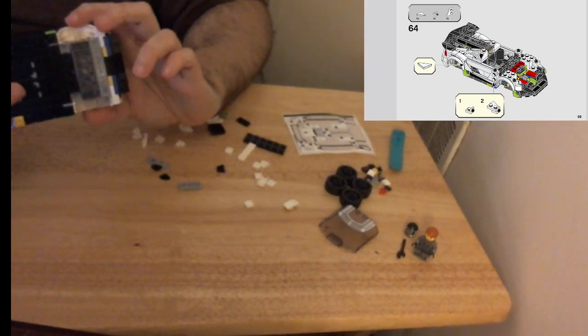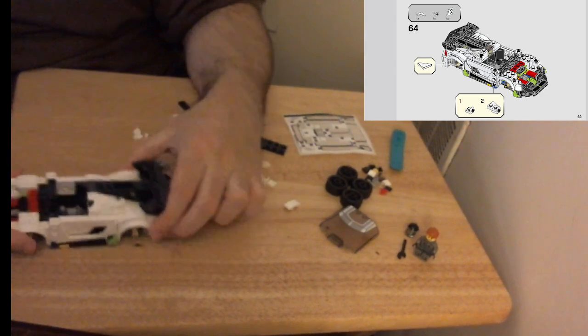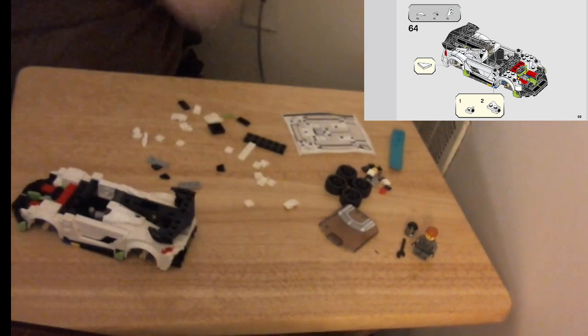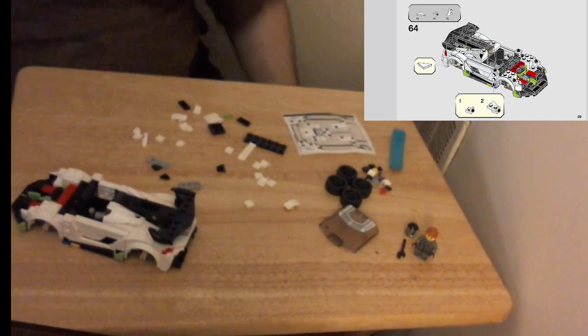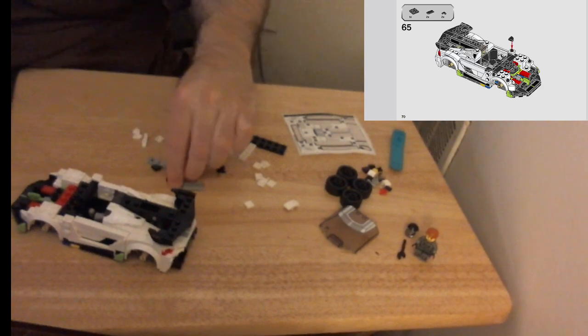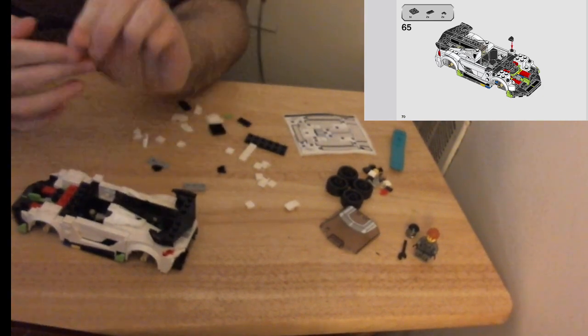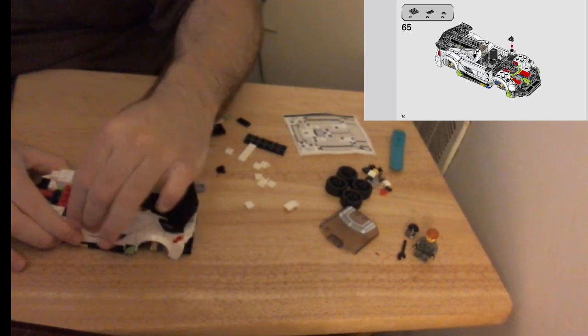Wow, that gap in the sticker is very noticeable on this one, on this side. But by the time we fill in the rest of the car, it's not going to be that big of a deal, because viewers' eyes will naturally be drawn to other details, not the huge gap between the sticker and the edge of the tile.